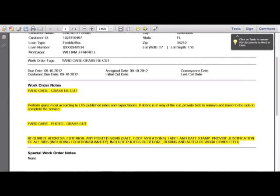So let's take a look at what an actual recut order looks like. This particular order is a recut from LPS, and we can see here that it's clearly a yard recut. We're to perform the grass cut according to the LPS published rates, and that's the rates between our company and your company. If debris is in the way of the cut, provide bids to remove the debris and move it to the side to complete the service.